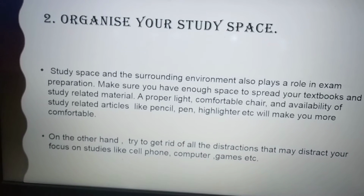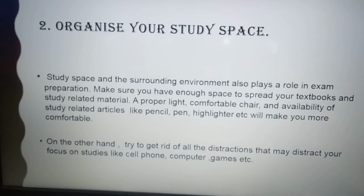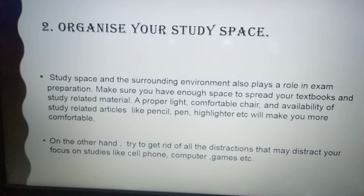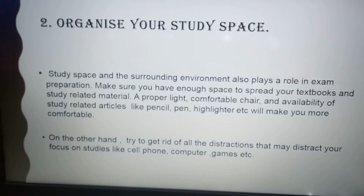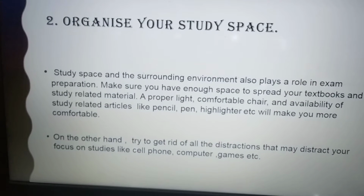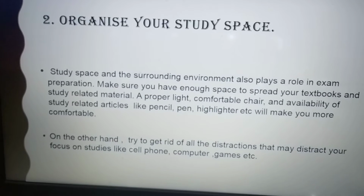You should have enough space there to spread your textbooks and study related material. All right, there should be proper light, a comfortable chair, availability of study materials like pencil, paper, highlighter, scale. These things will make you more comfortable.